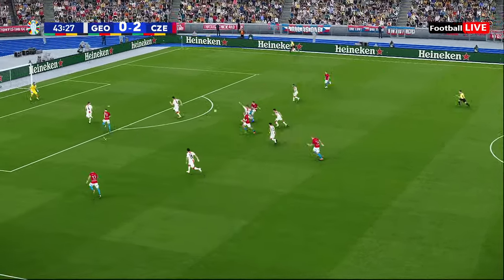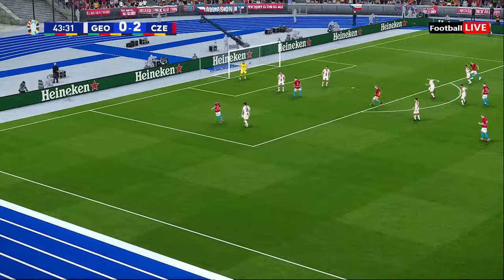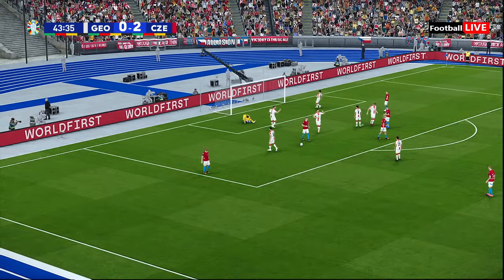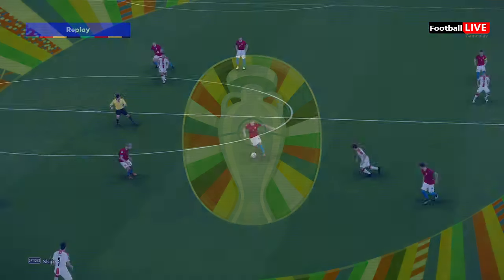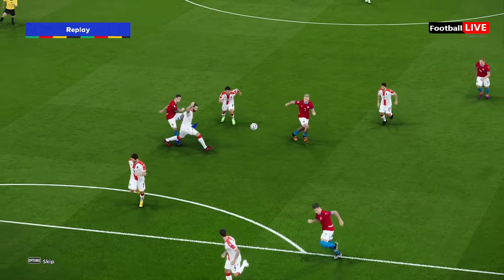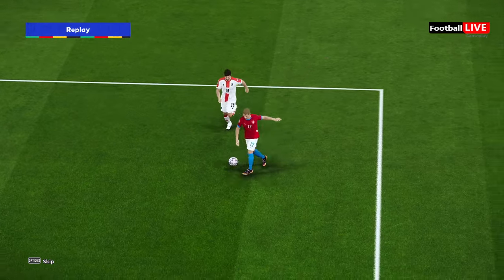Now it's Schick. Out to the left it goes. There's the hit! Another big chance that gets away. They're just lacking a cutting edge, Peter, and while that's fairly obvious, the rest of their attacking play is actually quite good.